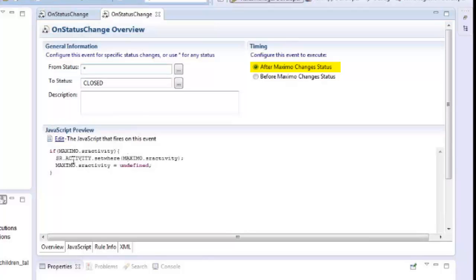And what we have is, since we stored that value, the where clause, into our Maximo object, we can simply set the where back to what it used to be. So we set our SR activities relationship to what we had stored previously, which is the default value. Then we set it to null just to make sure we housekeep appropriately. So that's how simple our rule was.